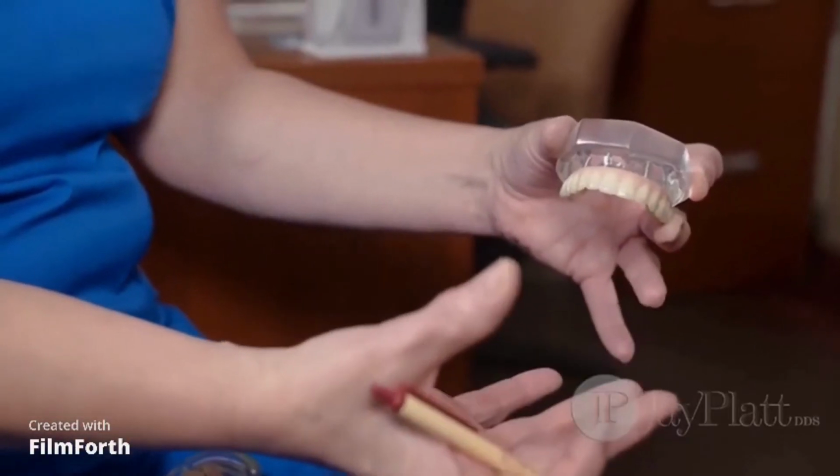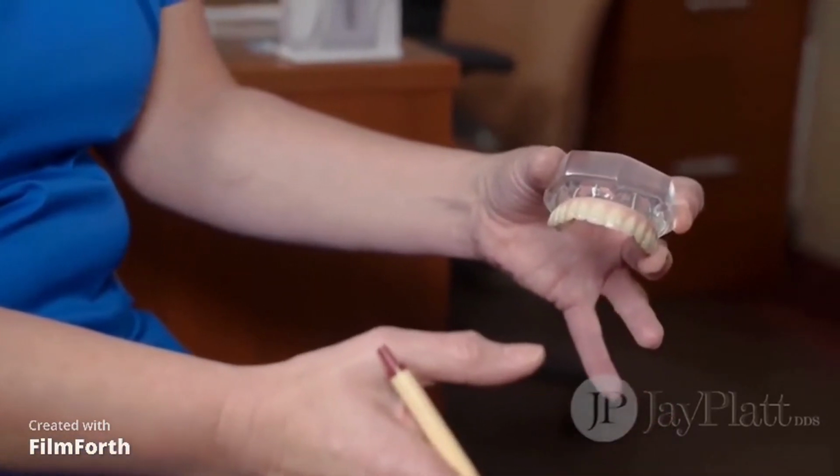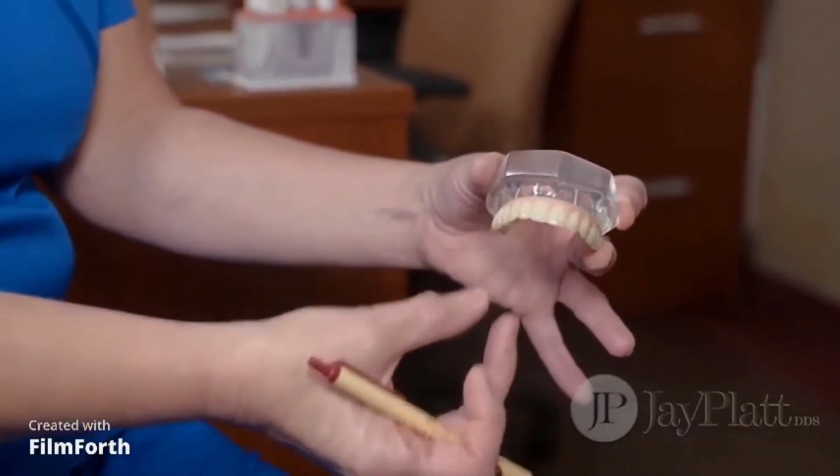During the healing phase, which is approximately 3 months, we'll have you pop in every now and then to keep an eye on it. At one of your checkups, Dr. Platt will give you a water pick. Take the water pick unit and be diligent about using it a few times a day. It will be your best friend, because this is non-removable.